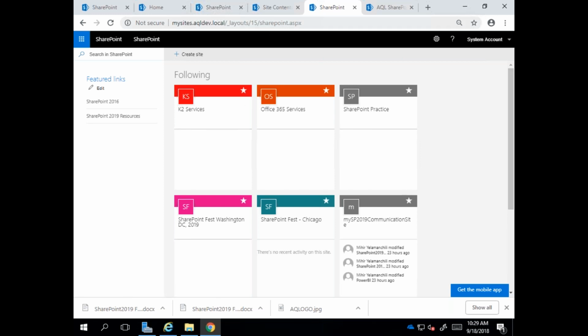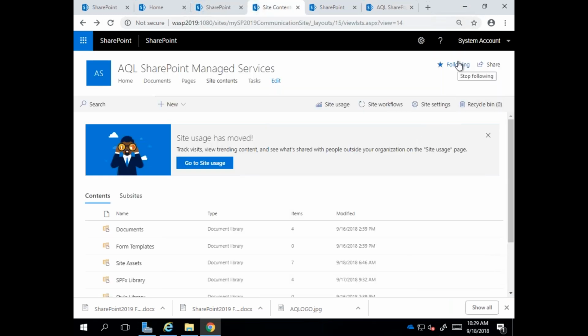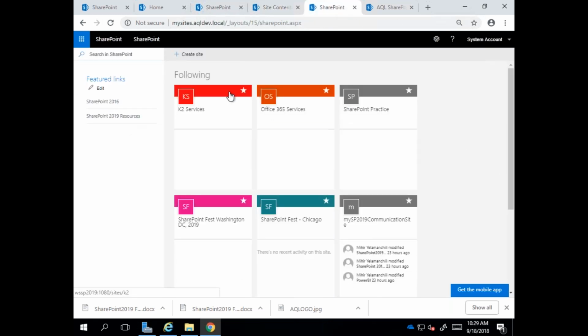So any websites that you end up following, you're going to see there could be hundreds and hundreds of sites that you're a member of. But any site that you want to follow, you can actually go ahead and follow them right from here. Okay, once you actually click on following here on the site itself, then you're going to see the site appear right down underneath over here.